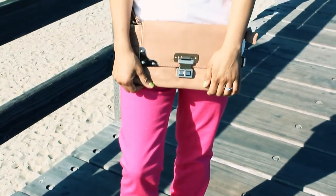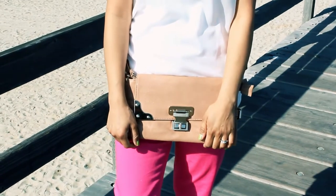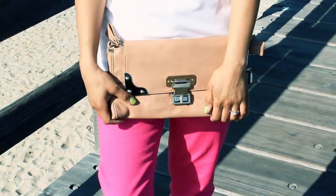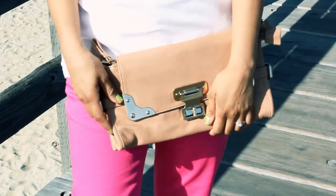To stay away from color blocking, but just styling outfits that felt casual for those sunny spring days while staying trendy at the same time.